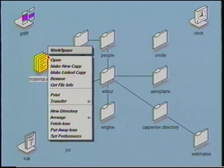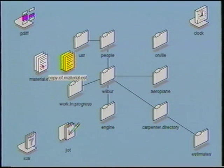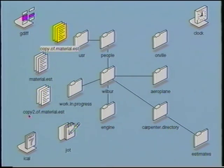Now, there's quite a few things here. We can say make a new copy, it'll immediately put another one on the desktop for you. Another way of doing that is holding down the Alt key and dragging it away. When you hold down the Alt key and pull it with the left mouse button, you can get multiple copies. As you can see, it updates it very well for you, copy of material estimate and copy two of material estimate. Well, we don't really want all those, so let's go down to remove.